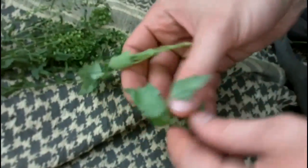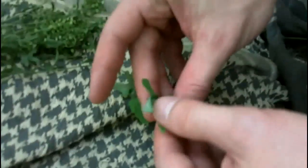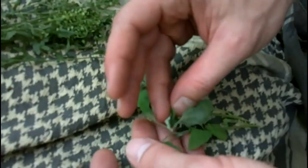And last but not least, all of our supply here is a little bit wilted because we've been carrying it around for a while, but this is lamb's quarter. It's also pretty common. Very spinach-like. You can cook this up.